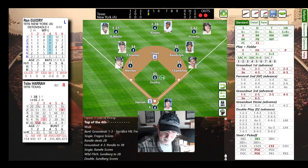Excuse me. All right, so let's see if I can find what I'm looking for here. These are the pictures. Nope. All right, here are the pictures. So let's grab Ron Guidry. See if he can give us a couple of innings.